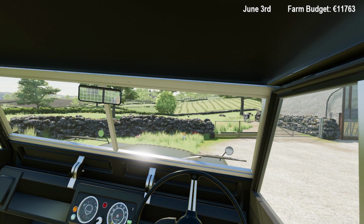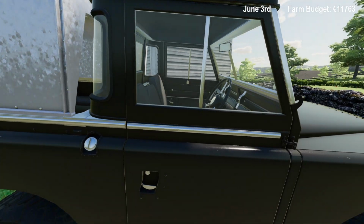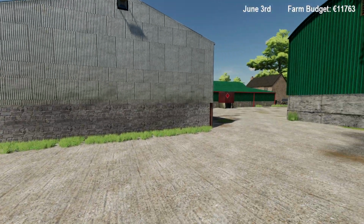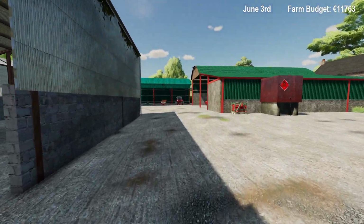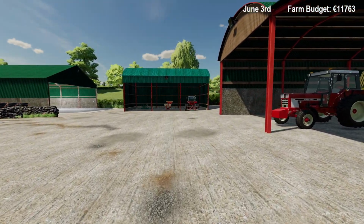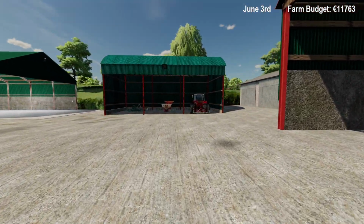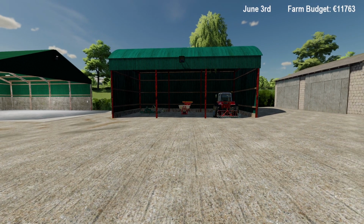Now, I'll get this stopped off here and we'll jump out. So yeah, like I said, the wagon got delivered and we are basically ready to go. We have our International going to be pulling our wagon today, and as you can see, the 675 has the bale rake on the back, and that's going to be doing our pushing and our rolling here today.